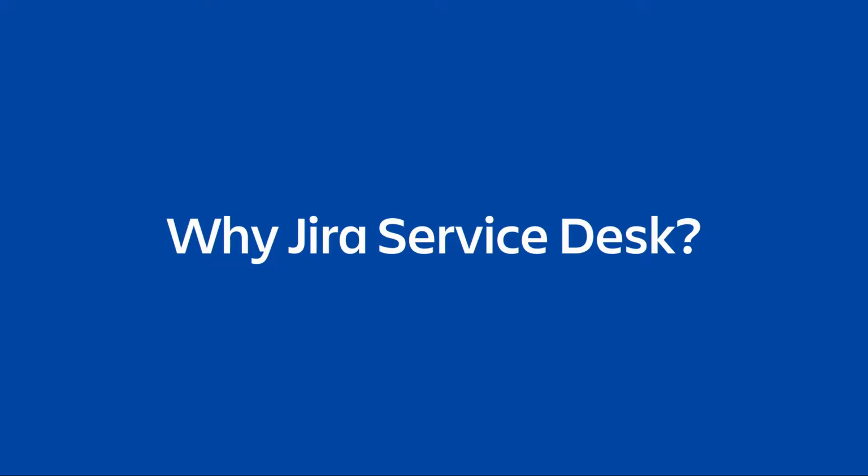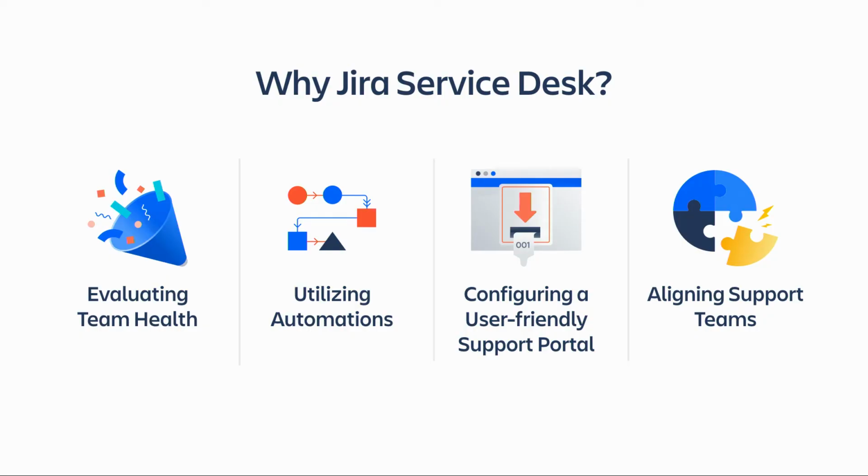So let's dive a little bit deeper into how we utilize these features that I just talked about from Jira Service Desk and why we did choose Service Desk over other tools. So in this section, we'll talk a little bit about how we monitor team health using SLAs and reports. Then we'll move into an overview of how we utilize automation rules to enable our teams to do more with less. We'll also cover how we've configured a user-friendly support portal to act as a one-stop shop for our organization's support needs. Finally, we'll discuss how all of these areas can help align support teams across a growing organization.